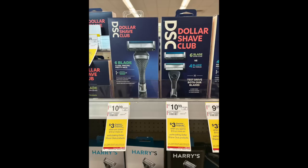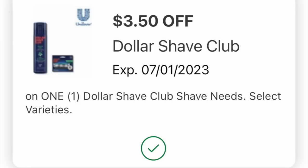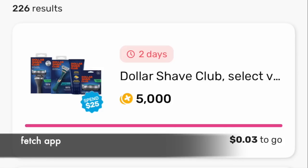First couple deals we're going to talk about is if you don't want to do a booster but you just have an itch to do some deals. These are pretty fantastic. The first is to grab this Dollar Shave Club razor for $10.99. We have this digital coupon, which is $3.50 off, and the promotion with Dollar Shave Club is to spend $10, earn back a $3 register reward.